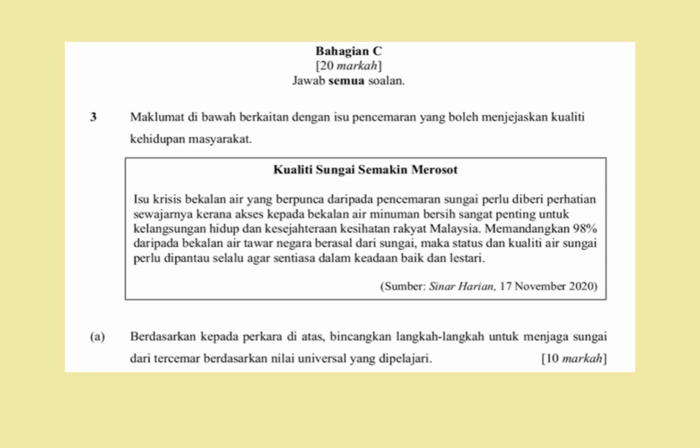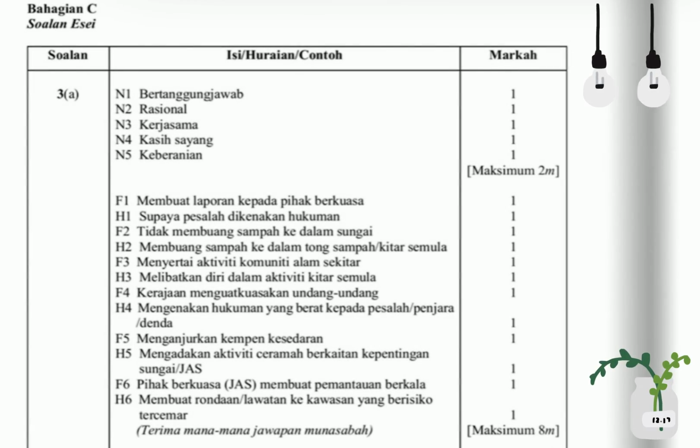Let's look at this question. Berdasarkan kepada perkara di atas, bincangkan langkah-langkah untuk menjaga sungai dari tercemar berdasarkan nilai universal yang dipelajari. This question is about alam sekitar. When it comes to alam sekitar, individu, masyarakat and kerajaan are more related to this tema. That is why if you look at the mark scheme, a lot of EC came from masyarakat and kerajaan.